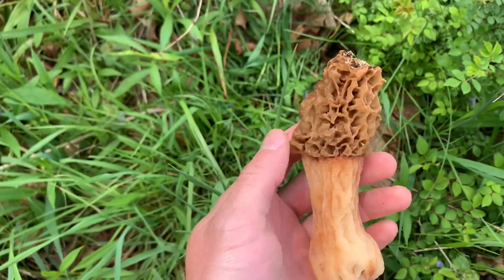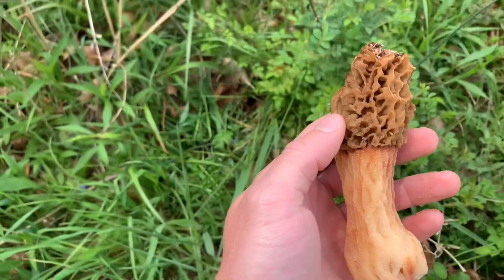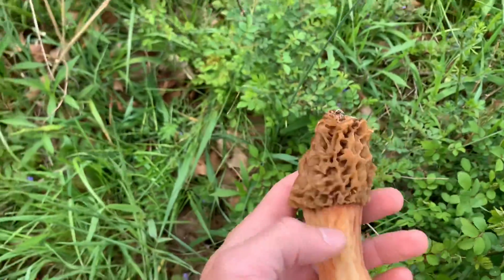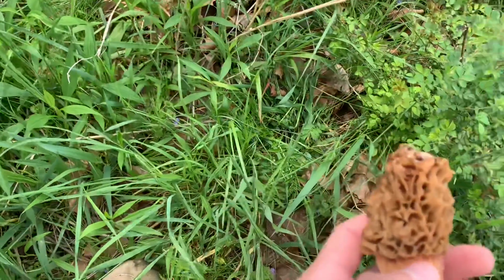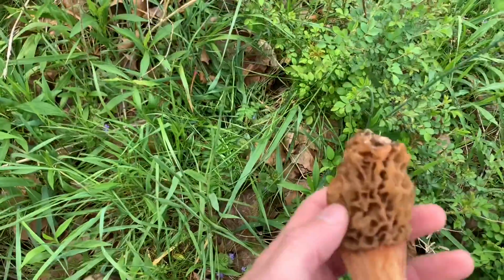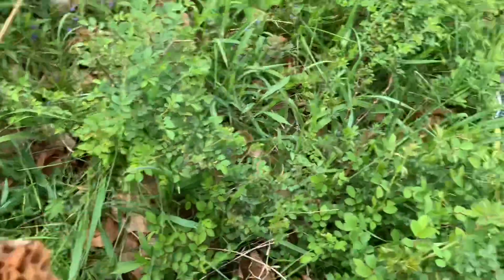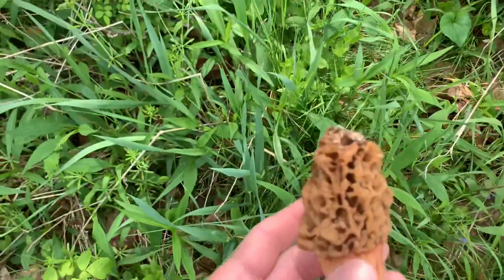Right there's one. And you always, always look in the same area, because if there's one, there is more. And I think I'll hit up one of my normal spots and I'll try to find some ramps as well. They are also fantastic, and I can cook both of these together. Oh, my stick just fell down. But yeah, let's look around.